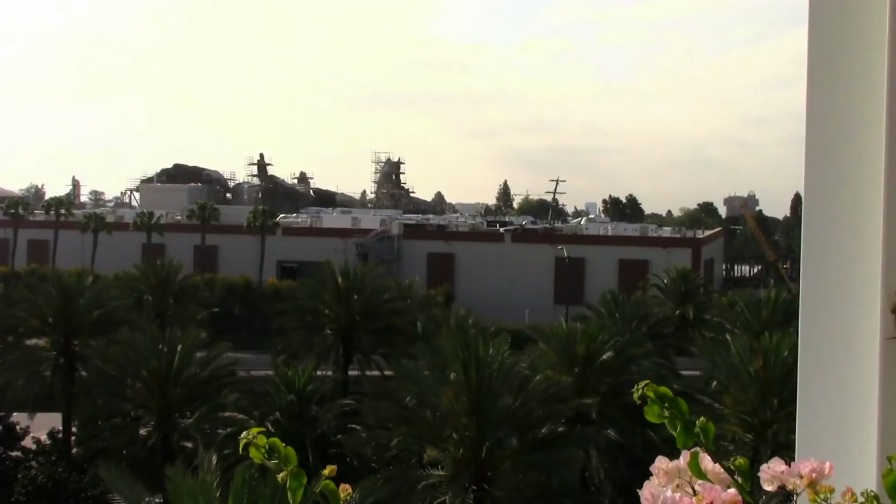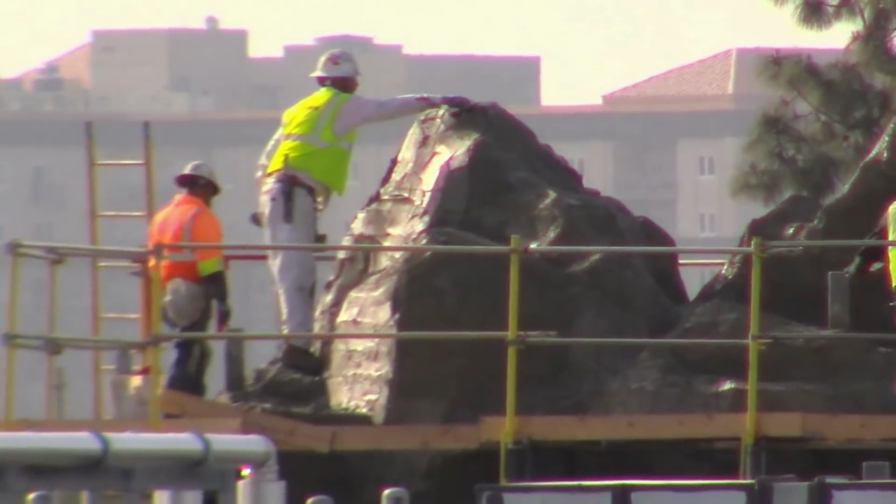To start it off, workers are adding concrete to the rock formations. And they're putting shape to it.